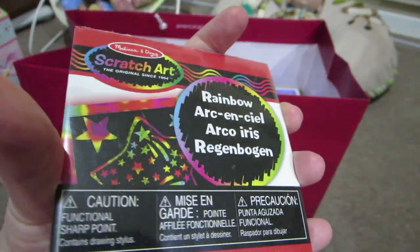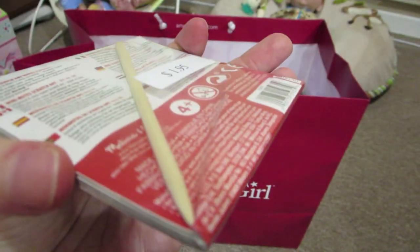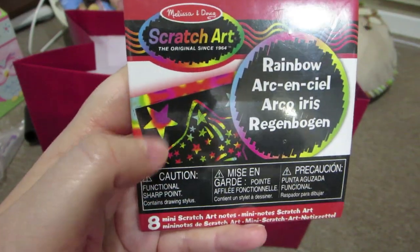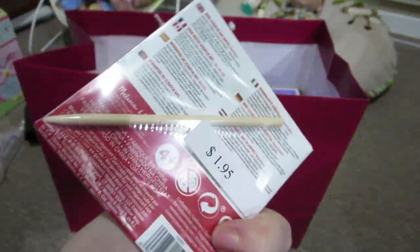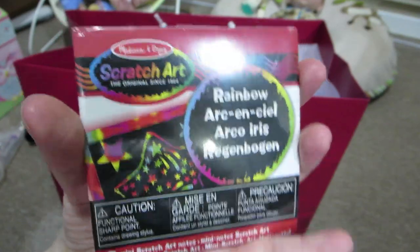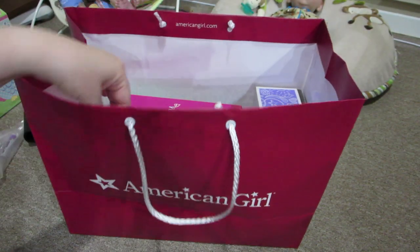It's scratch art. It's a scratch art pad. So it's black paper, and then you can use this pointed wooden kind of pencil thing to just scratch out whatever design you want. And behind the black paper is like multicolored, rainbow colored stuff. This is by Melissa and Doug. I love Melissa and Doug products. And I just thought, you know what, for $2, and it's so nice and flat, so it'll fit really nicely in an envelope for Yorgelise. And since she's getting older, I think she would really like something like this. So, that was that. So now let's get into the AG stuff.